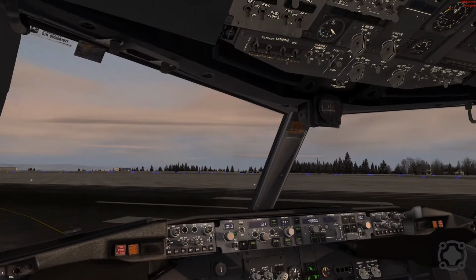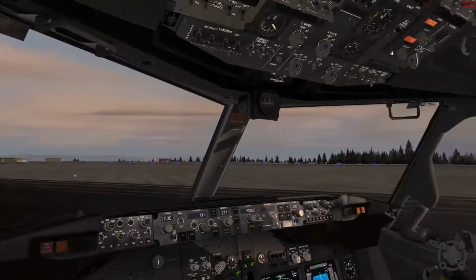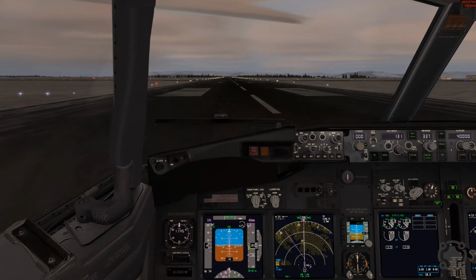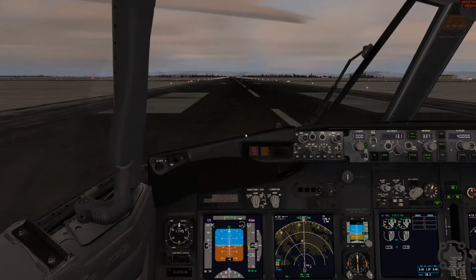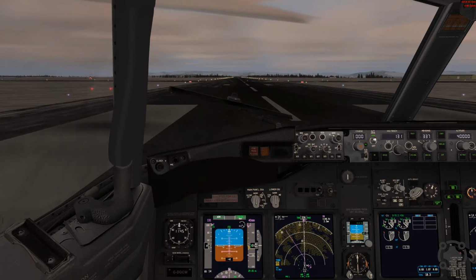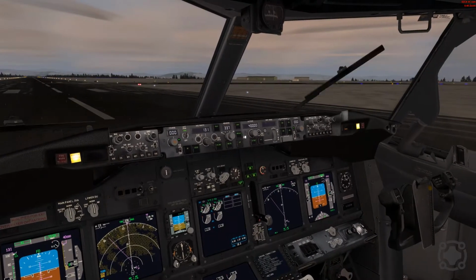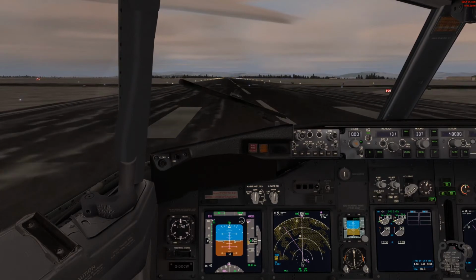It is raining, so I'll get our wipers on as we get lined up with the runway. Okay, everything is set. Here we go. TOGA. Oh, auto throttle isn't armed. Try this again. TOGA. And caution light's good, so we're good.